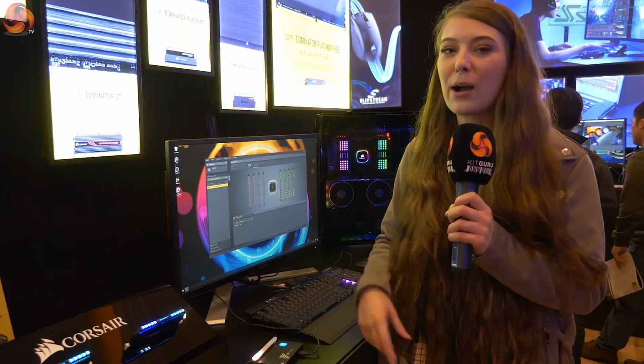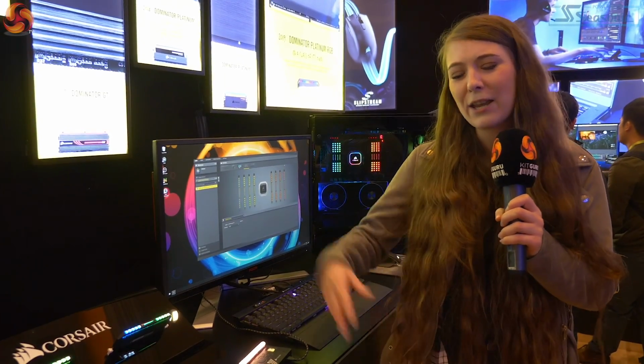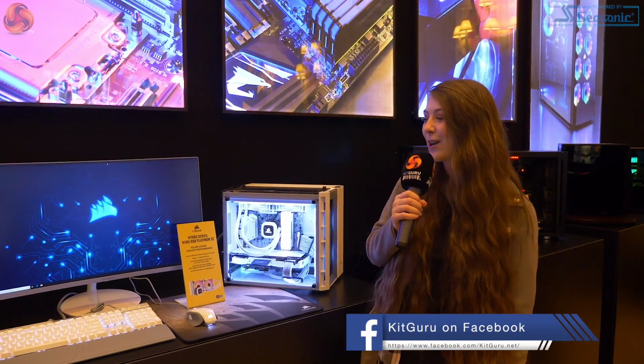It's starting off with RAM, but I'm expecting to see it on a lot more products, and I really do like how it looks. I think there's probably a lot they could do with this to make PCs even more crazy and even more RGB lighting. So finishing up here on the Corsair stand at CES 2019, I'm finishing with my favourite product that I've seen here right next beside me.